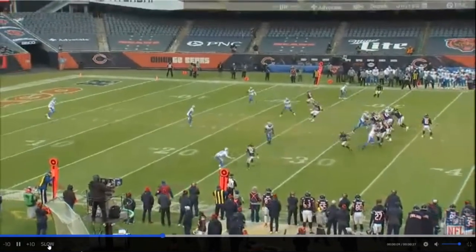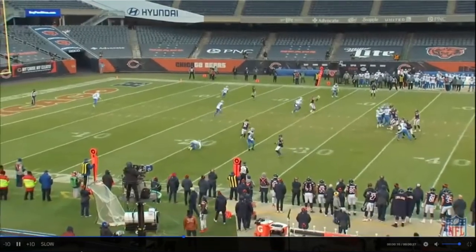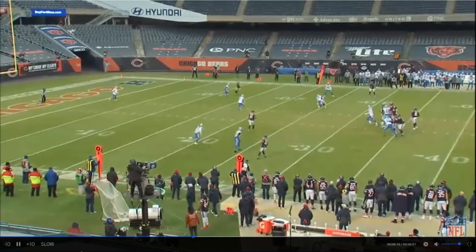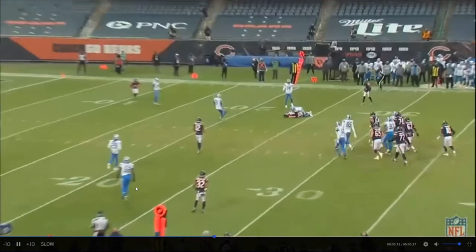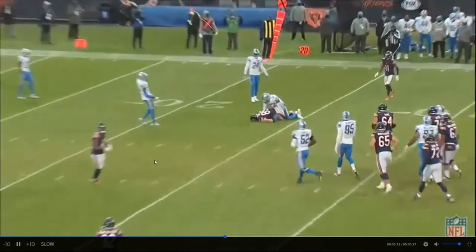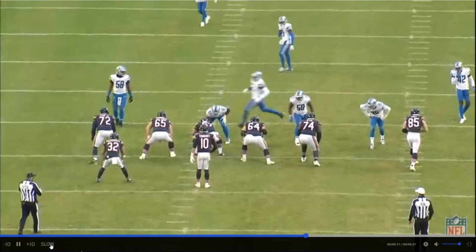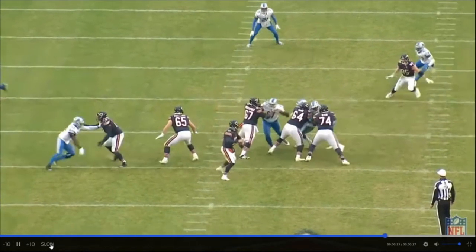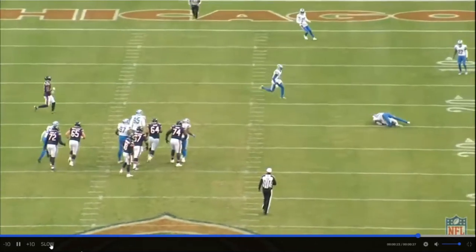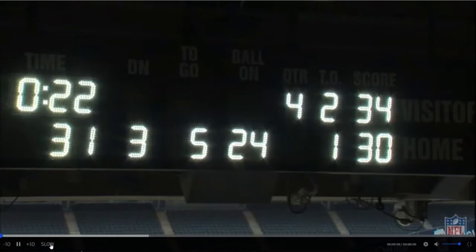Got trips to the right. And they do this curl pattern again. Now, this I don't get. I mean, second and nine. You're down four. You got 54 seconds left. You got some time, but why am I throwing a 4 or 5 yard route? I don't get that. It gets you a little closer, but I don't like the play. I don't like the play call.